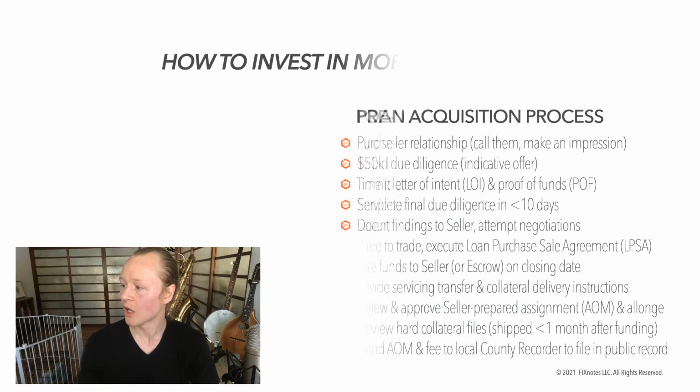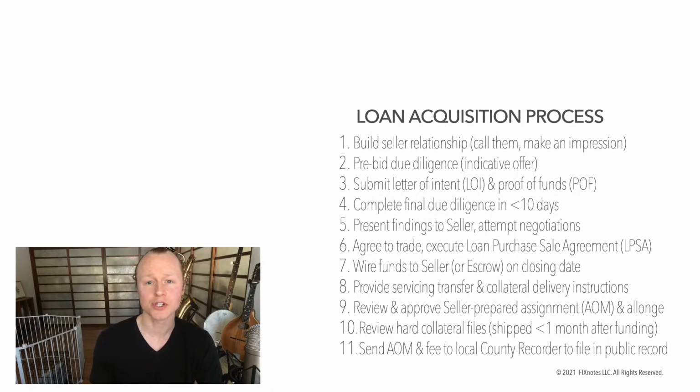All right, so let's talk about that loan acquisition process once you actually buy a loan, once your letter of intent has been accepted and you're at the point to purchase the loan. So we're actually going to backtrack a little and go through the steps here. So first is to build the seller relationship. You want to call them, you want to make an impression. If you're just communicating via email, you can get some deals done, but in general, a seller is not going to work with somebody who they've never even talked to before. So make an impression, build some rapport.